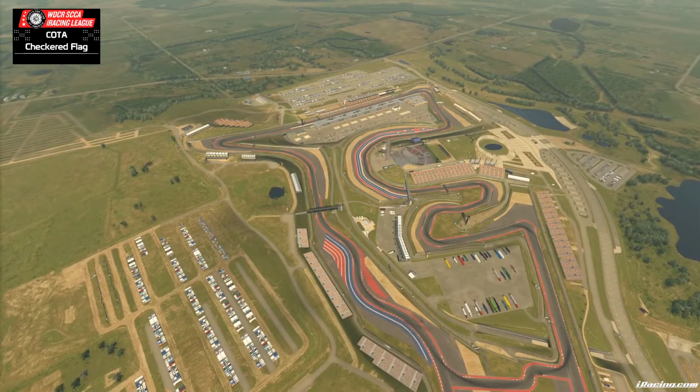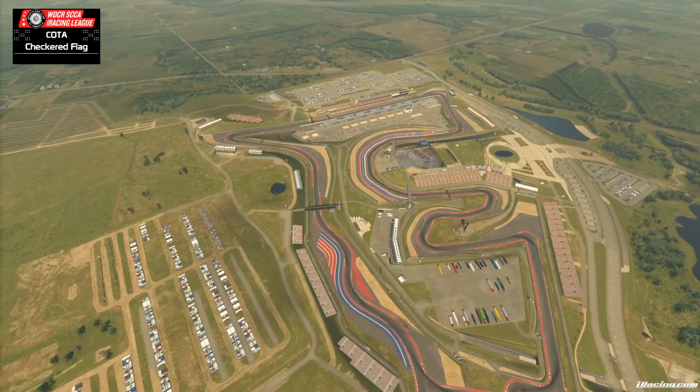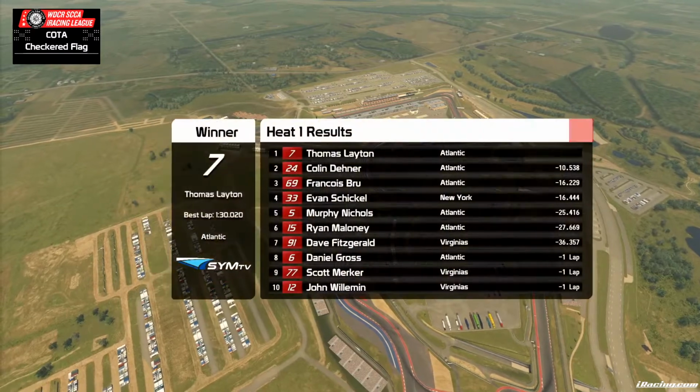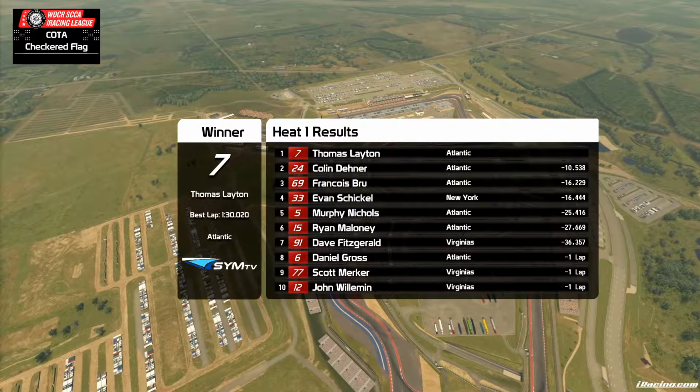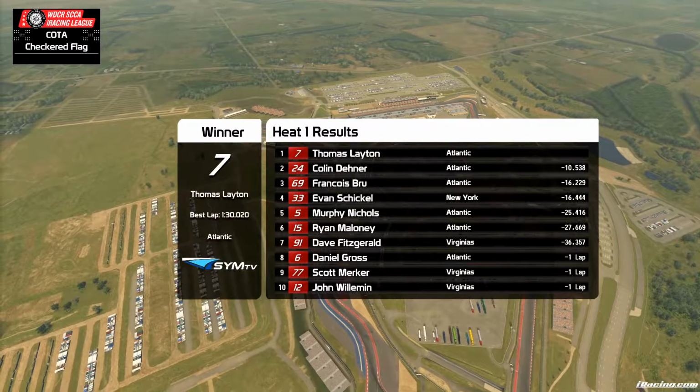So Leighton, Daner, Abreu, Schickel, Nichols, Maloney, Fitzgerald, Gross, Merker, Williman, and Griffith, your finishers in this race as we prepare for our second race of the evening. There are your results. Thomas Leighton, the winner of that race.